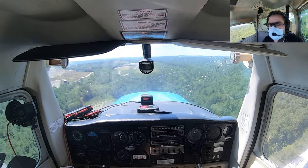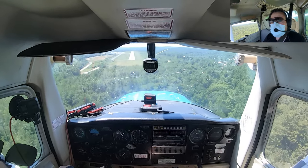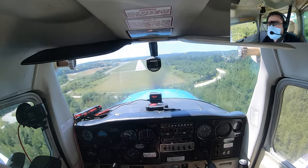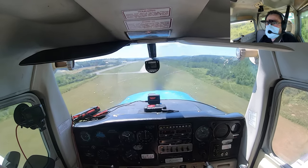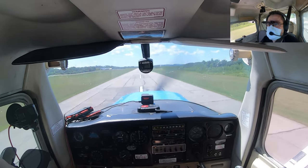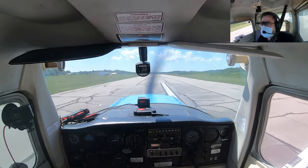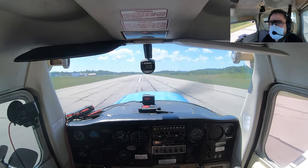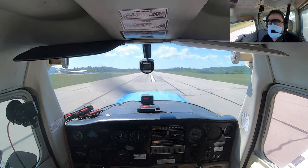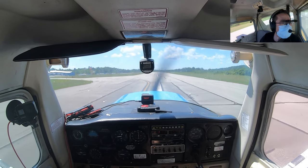30 degrees. Ooh. Gonna mess with this thing, yeah? Yep. Orange area traffic, 14,000 and below. Good. Alright. Flaps up, carb heat off. A bit of braking. And we'll turn off here.